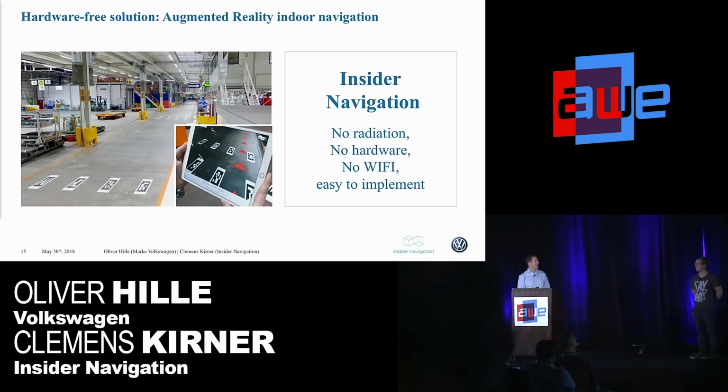And the good thing is, as you have seen, maybe it's a little bit conservative using the markers, but the big advantage is it really gives you always a stable, absolute position. You got no radiation, no hardware needed, no Wi-Fi even, only if you want to show real-time data, so it even could work offline. And it's very easy to implement. So within 1 or 2 weeks, we can make the whole factory recognizable. I guess that's really a big advantage in the process.